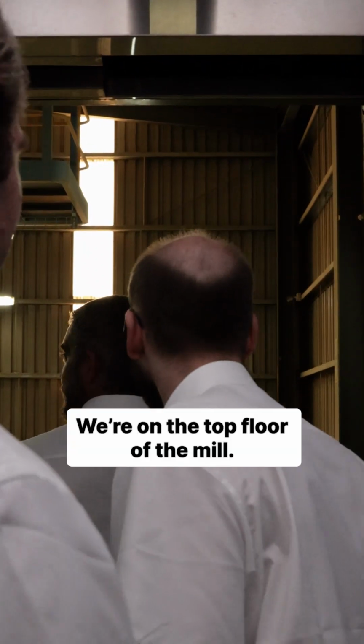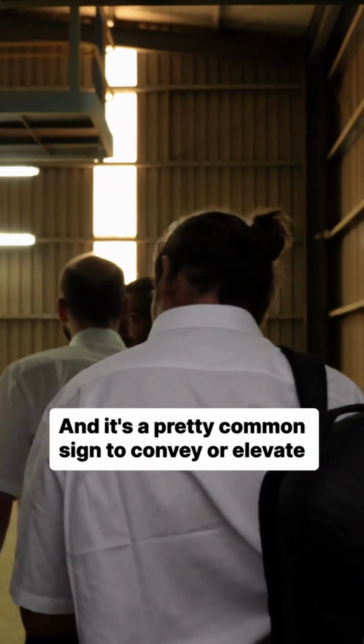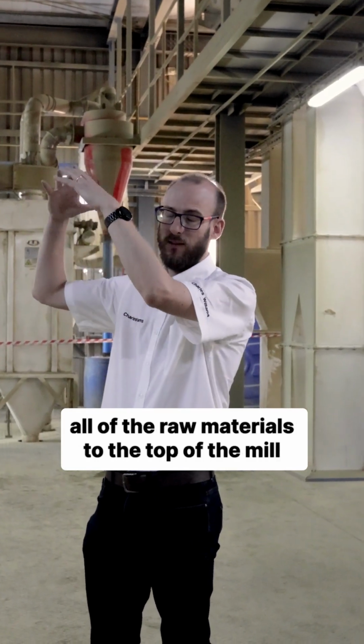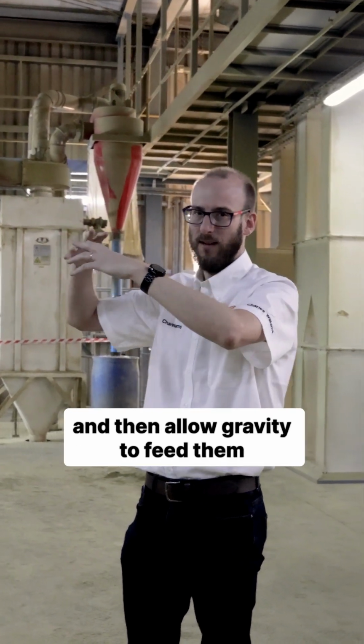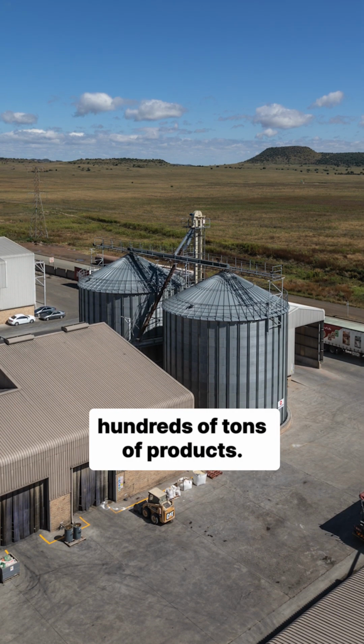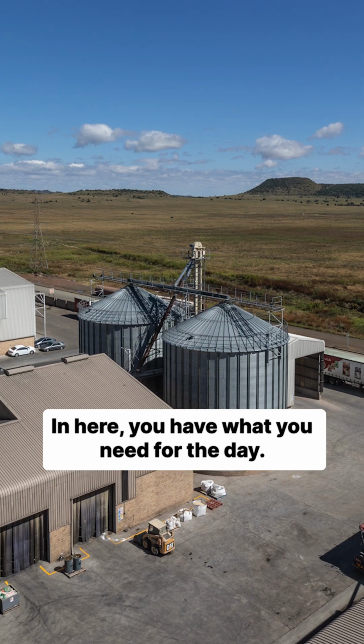We're at the top floor of the mill, and it's a pretty common design to convey or elevate all of the raw materials to the top of the mill and then allow gravity to feed them down through the processes. Outside you've got hundreds of tons of products. In here you have what you need for the day.